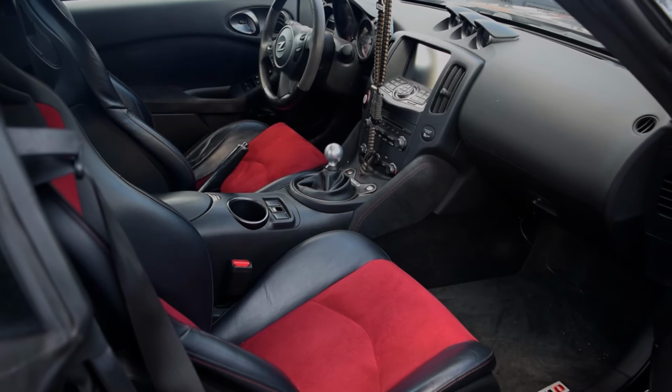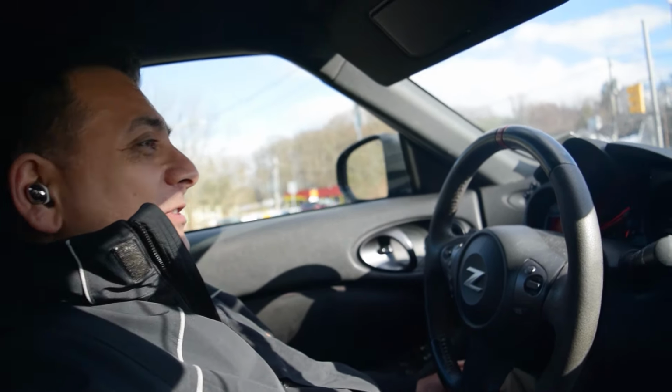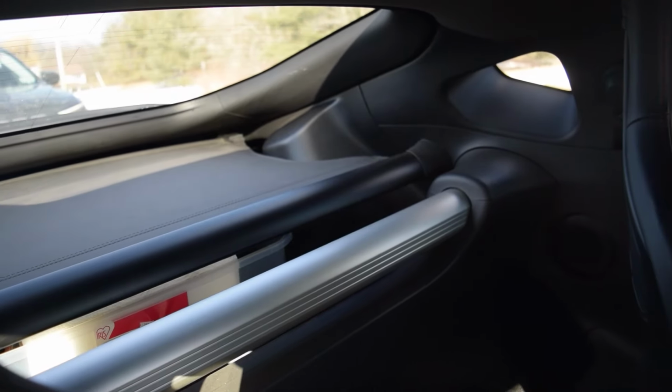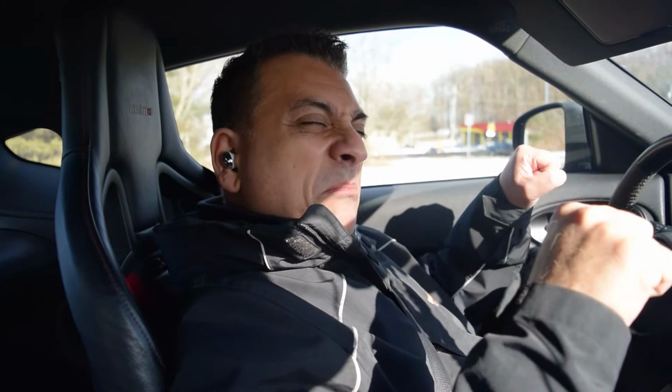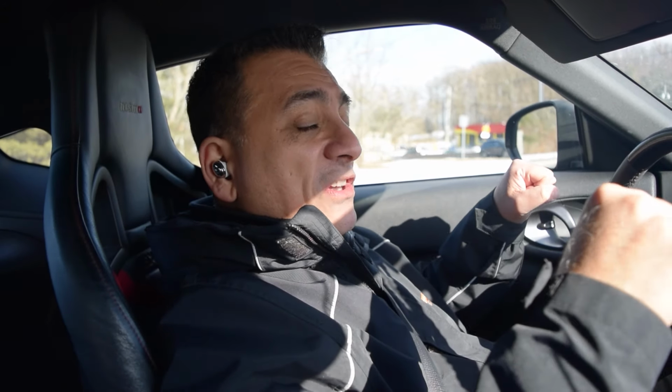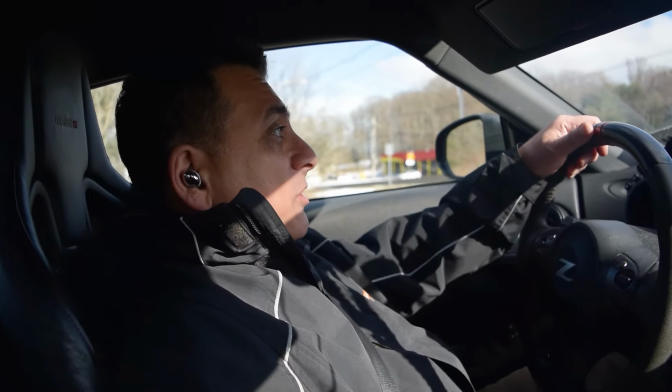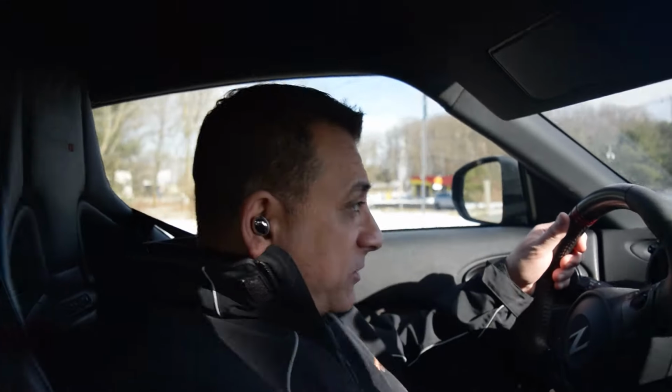This is a 370Z Nismo edition. This is their uprated version, which is kind of cool. There's no back seats. That's a rear tower bar. That stiffens up the rear of the car, so there's not much flex in the rear of the car, which makes the car handle better. That's what that bar is for. Race cars with full cages will have a bar welded across the rear strut towers for that same exact reason.